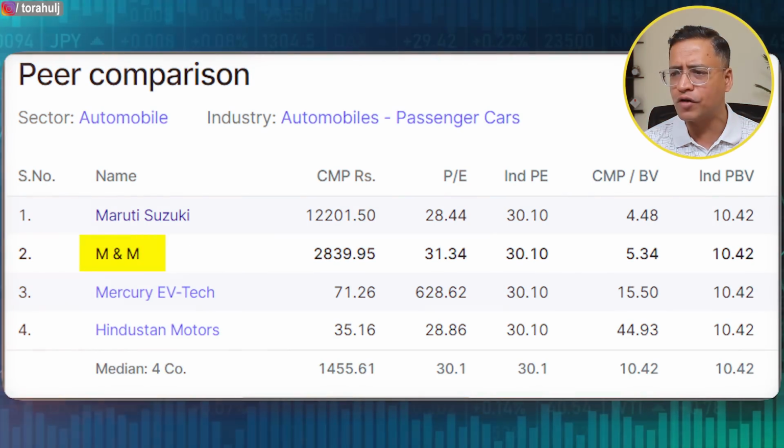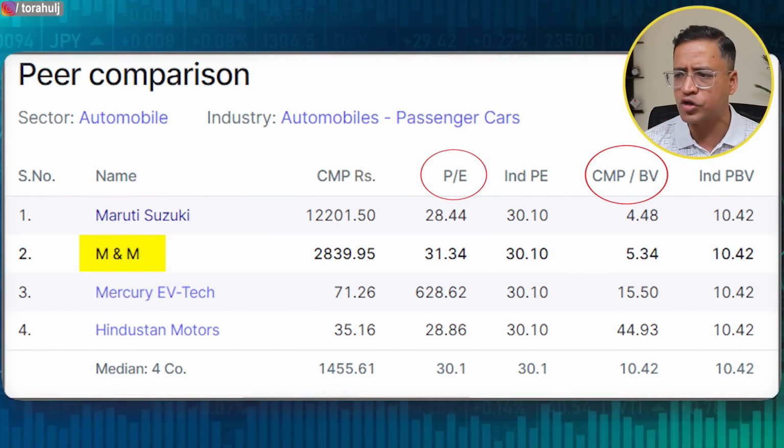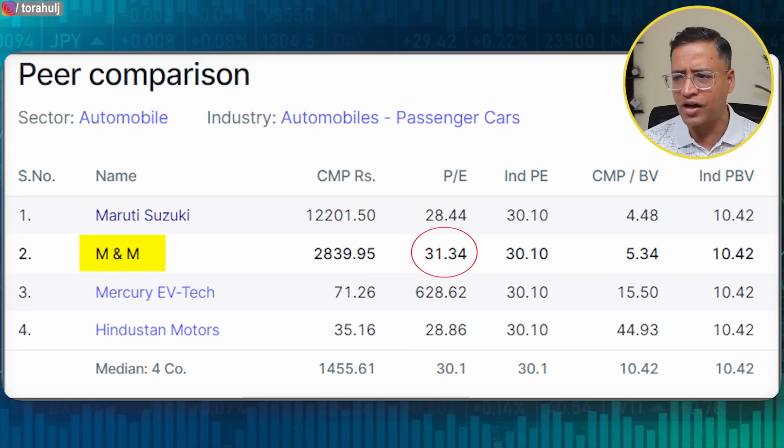Last point on Mahindra and Mahindra is the valuation. If you look at the valuation from a PE ratio perspective, from a PB ratio perspective, it is not hugely overvalued, almost trending at the industry PE right now, almost half of the industry PB right now.